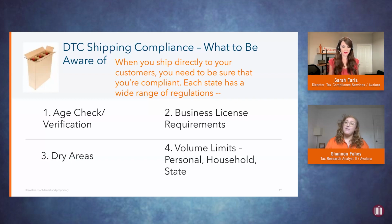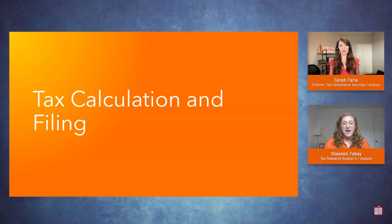Are you allowed to ship? Do you have the right license? Is the person over the age of 21? Lots of considerations for direct-to-consumer shipping compliance. And a piece of that is tax filing, because if you don't file your taxes, you don't get to keep your license. And so Sarah is going to go ahead and talk a bit about tax calculation.